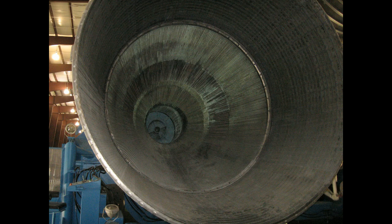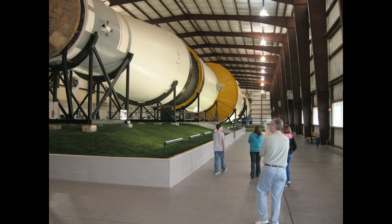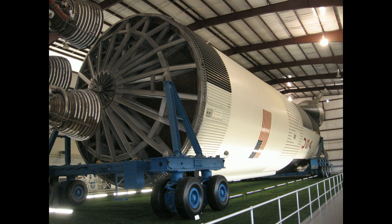This whole thing, I think it's an actual one, not a mock-up. It's still got all this wiring and stuff in it. I didn't really look at the information to see if this was a mock-up or the actual rocket being used. It looks like an actual rocket. And we had a lot of them back in the day. They're expensive, but they did the job.